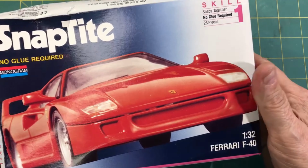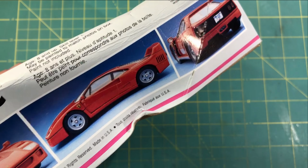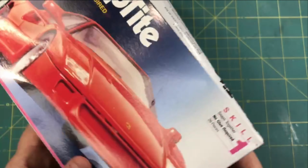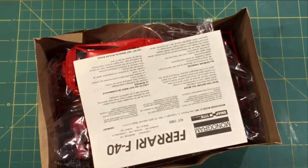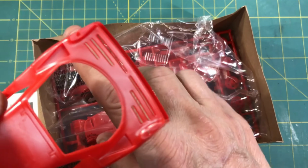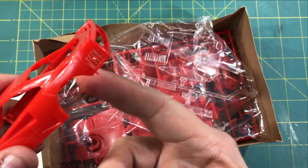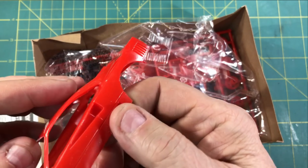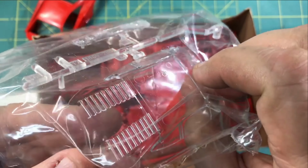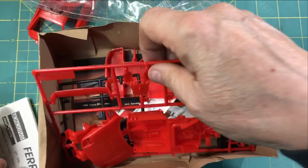An F40 in 32nd scale. You can't see it on the side of the box, but just everything about this looks fast sitting still. I like this one because same thing. Now check out the detail in this. You see all the vents you can see through. Even the gills back here you can see through. This thing is pretty well detailed. The vents in the back window, where you'll be able to look down in there and see the engine. And yes, it has an engine too.